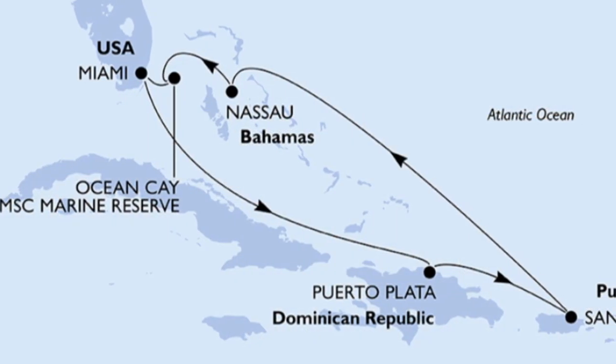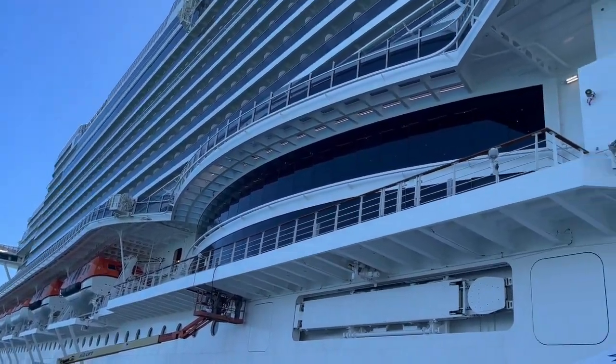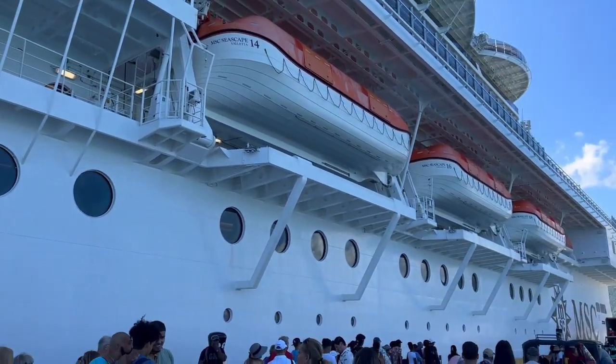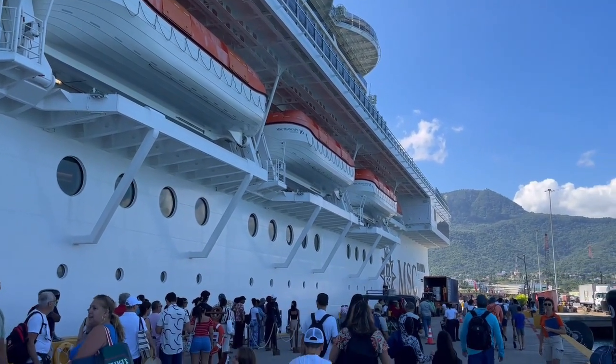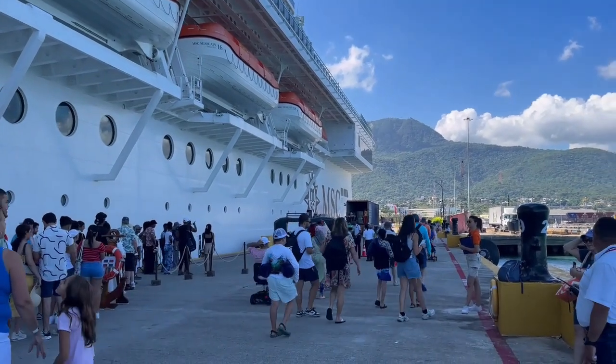Puerto Plata, Dominican Republic was our first port stop on our 7-night Caribbean cruise out of Miami on the MSC Seascape. There are 2 ports in Puerto Plata, and MSC stops at Taino Bay, one of the ports.